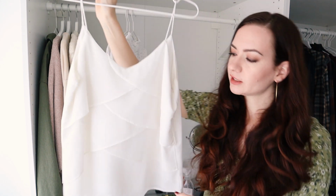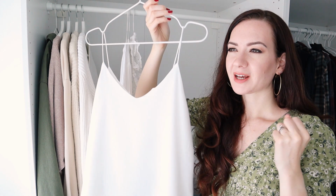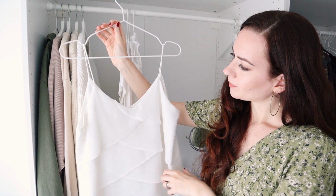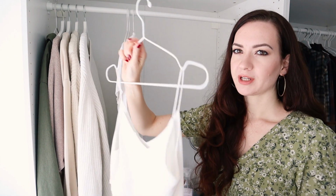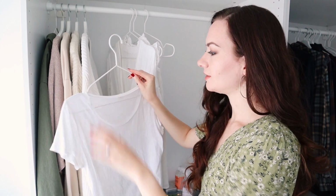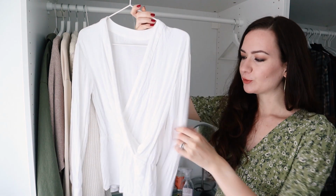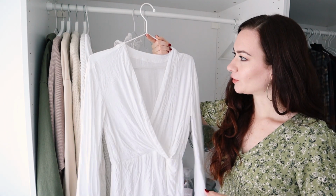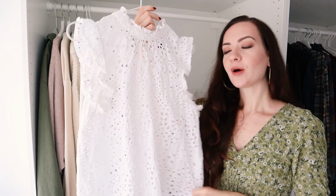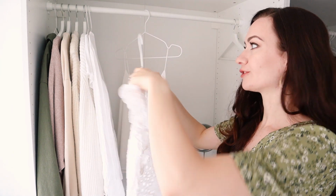Then this white tank top that I had for years, but I barely wear it. I'm considering donating it, but I'm not sure yet. I'm keeping it for now. Simple white cotton tee, I love this for summer. This blouse is a little bit too small for me, but I love it so much, so I'm still going to keep it. This new top that I bought this year, 100% cotton, which I love for summer.